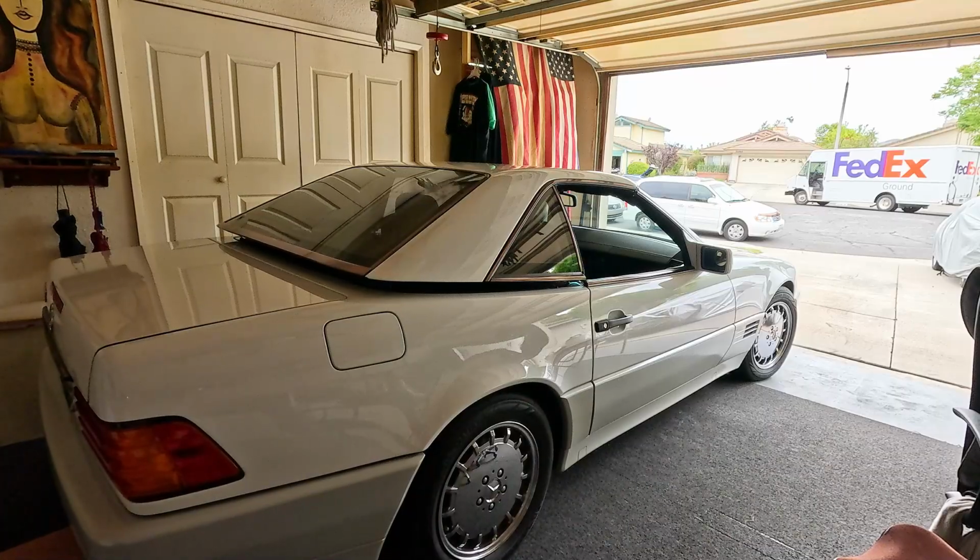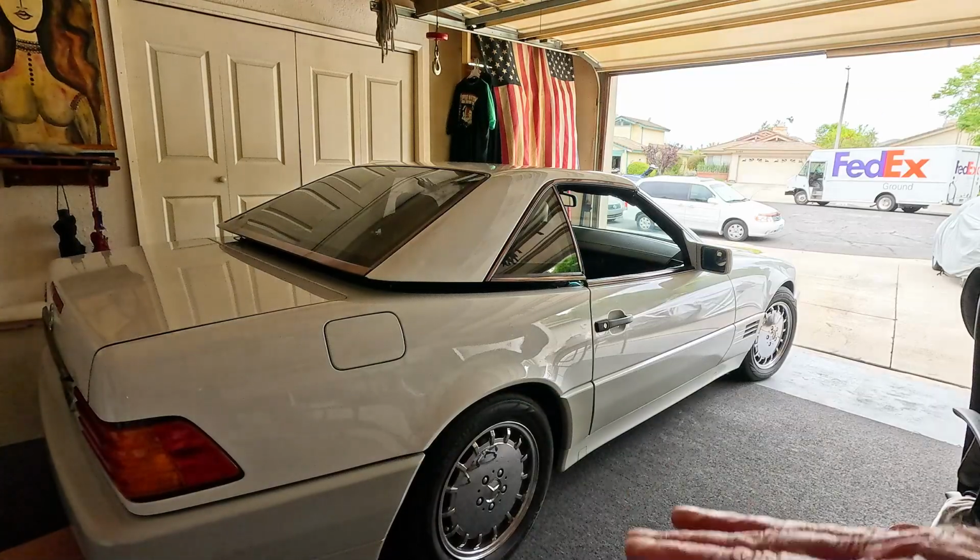1991 500 SL convertible, R129, 39,000 miles. And I'm going to replace the gears for the headrests on this car because over time they get old, they get cracked, and break. And the headrests don't go up and down.